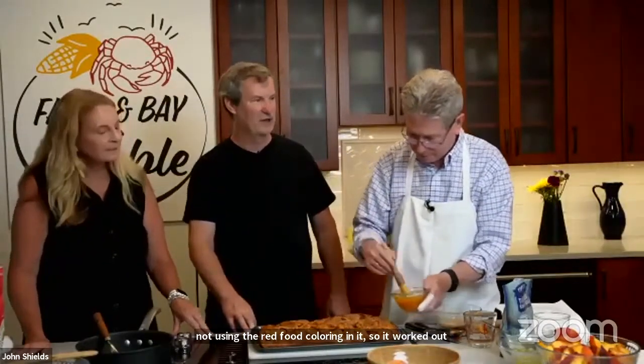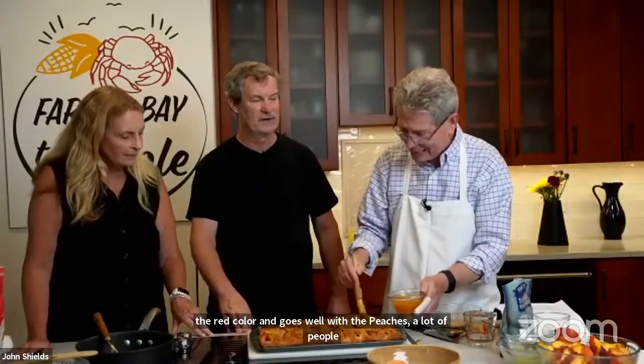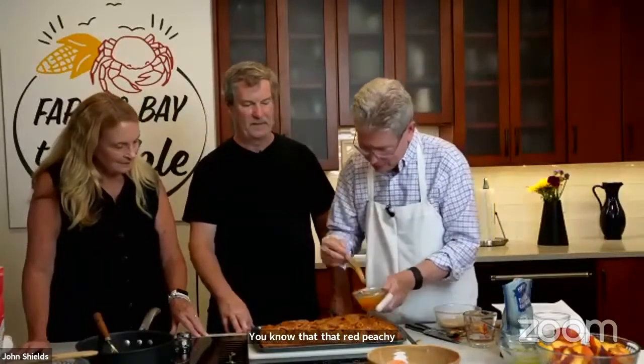I guess the red coloring goes well with the peaches. A lot of peaches have sort of a red center to them as well. Yeah, I think that's what they were trying to accentuate. You know, that red, peachy kind of feel. Mm-hmm. So there we go.